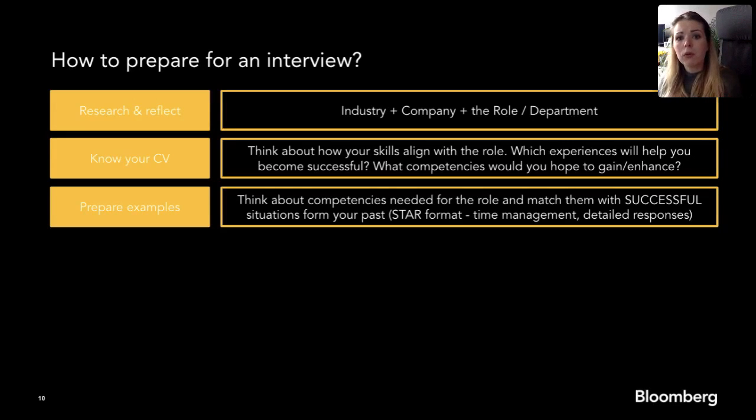You also may want to focus on using the STAR format. I don't know if you've heard about the STAR format, but it is a very useful technique to manage your time and to structure your answers, so that you cover enough detail, but also so that you're fairly structured and concise. From that perspective, STAR stands for situation, task, action, and results. And we are going to go into details of how to use this technique in my next slide.